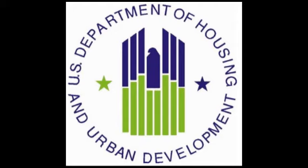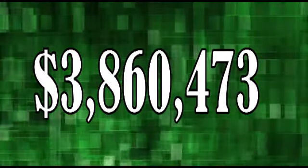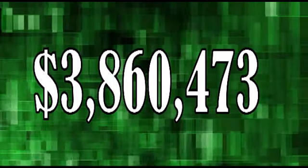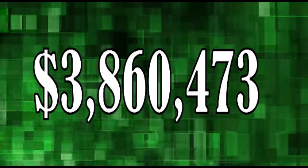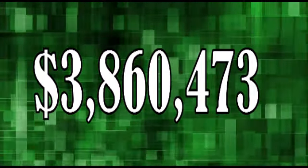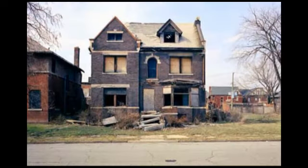Through this formula, the City of Hammond received an allocation of $3,860,473. Now comes the fun part. How are these dollars to be used? Public jurisdictions are allowed to use these dollars to primarily acquire and rehabilitate abandoned and/or foreclosed properties.